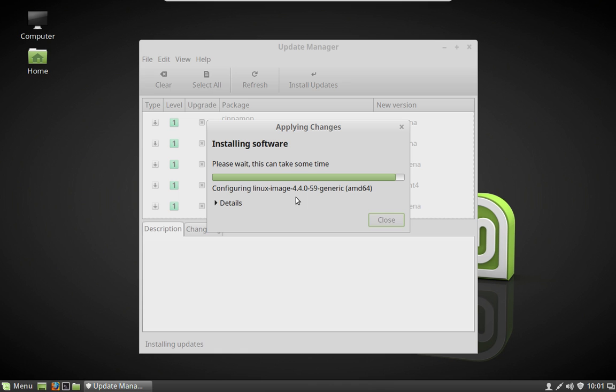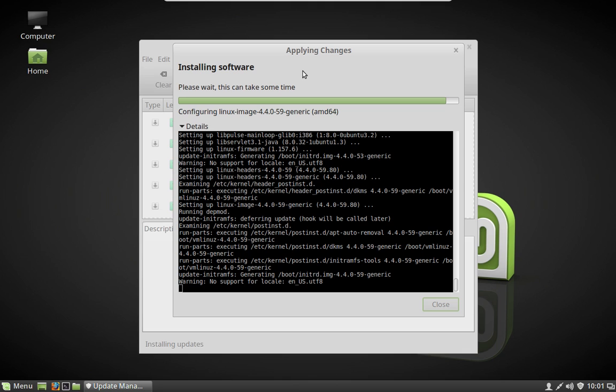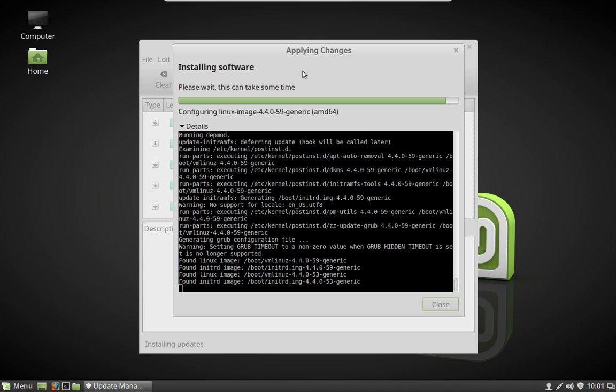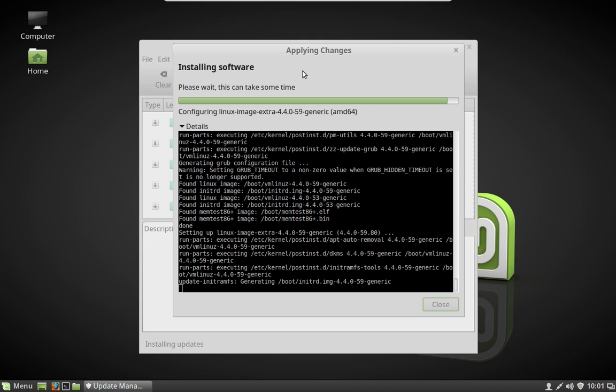And it's taking its sweet time to configure this. That's all right. You got time. I got time. We can just hang out, right? So that's what it's doing, and we'll just wait for it to get done. It did download a lot of updates.